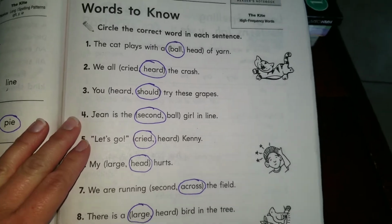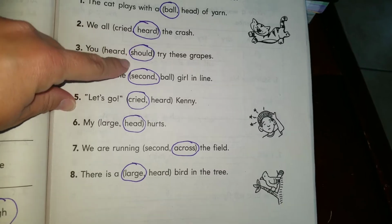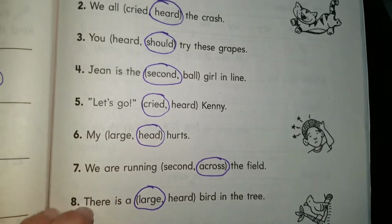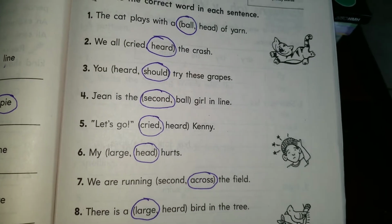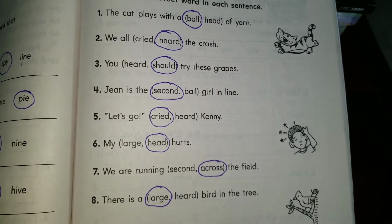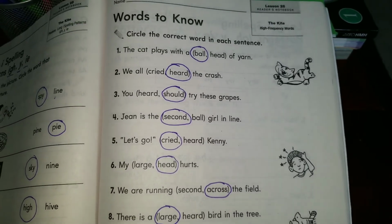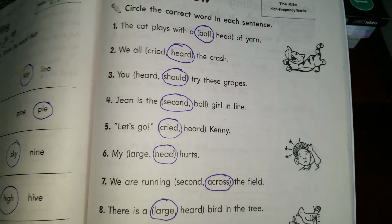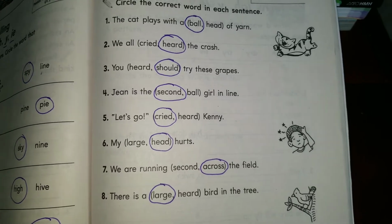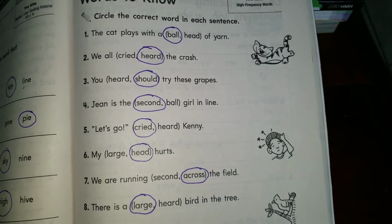For this page, these are the sight words that we practice. We practice ball, heard, should, second, cried, heard, across, and large. I'm trying to get all of them on the screen so you can copy them, you can circle them. You can check what you did, maybe you decided to do it on your own because you said, oh, this is so easy, I'm going to try to do it on my own. Now you can check that everything that you did is right. Now, do not forget, make sure you write your name and your last name at the top of the page.